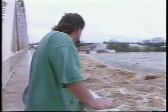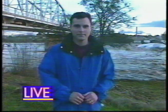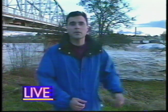So people here are watching and wondering just how high it will go. Now, so far there have been no reports of injuries because of this river or any of those other rivers at flood stage, but just a moment ago a county commissioner told me that the communities of Sunrise Beach and right in that area are having some problems because of the rising waters.